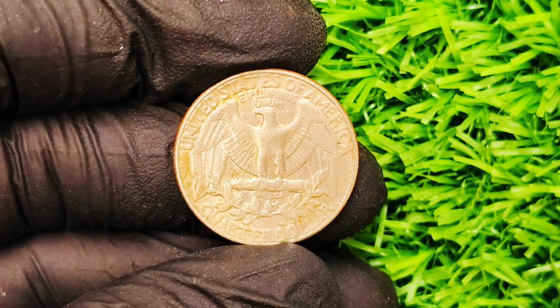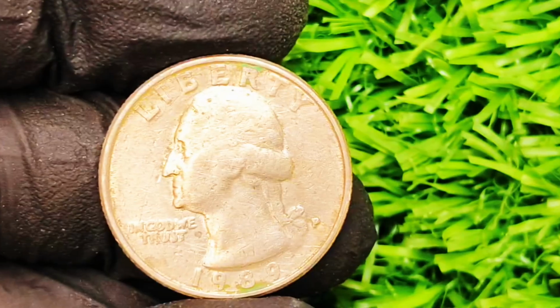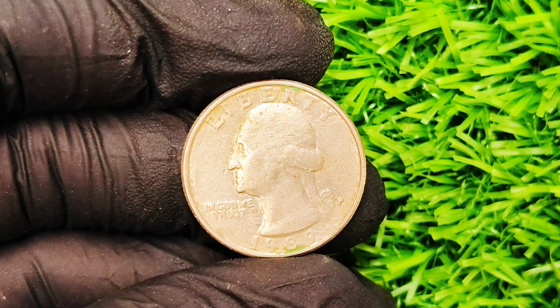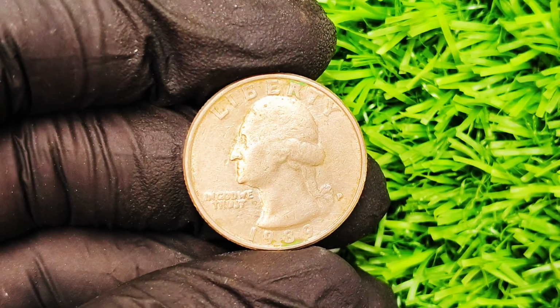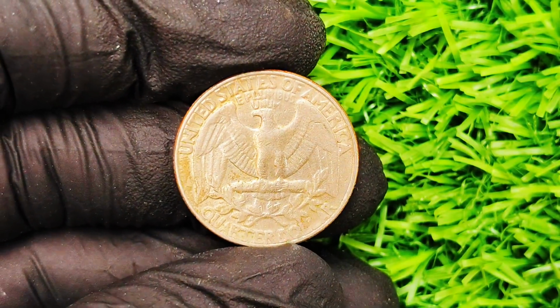First, check the mint mark, it must have the P from Philadelphia. Next, examine Washington's profile closely under light. Look for doubling in the details of his face, the letters, or the date. Flip the coin over and study the eagle. If it looks misaligned, off-center, or unusually sharp, you might be onto something.